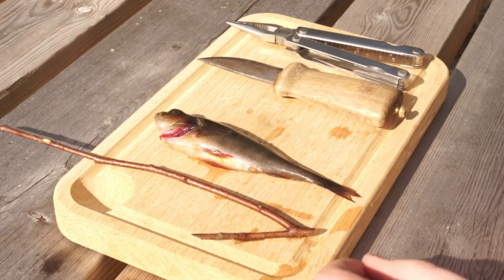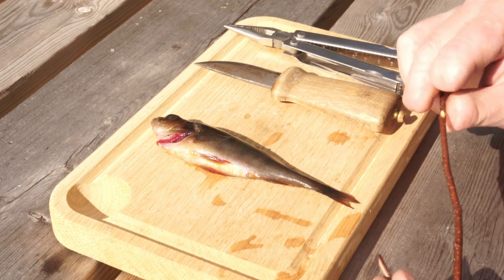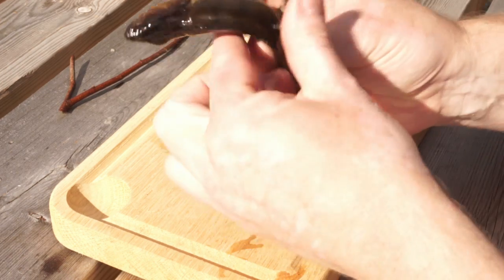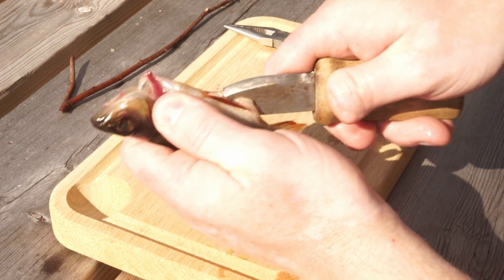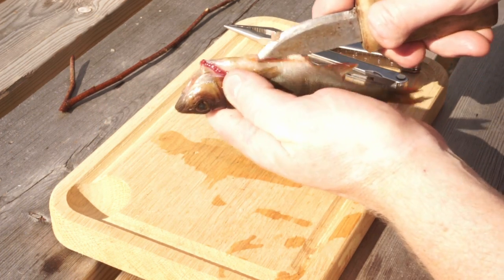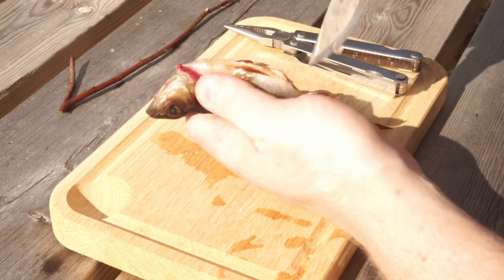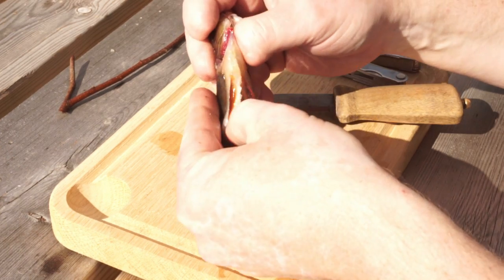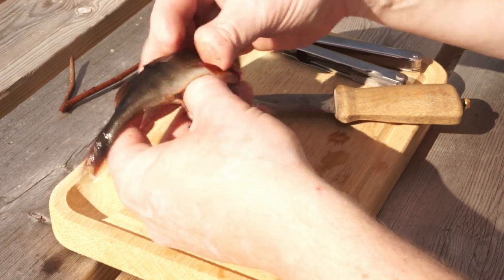Now I'm back at camp, trying to show you quickly how to clean this fish. I start with just cutting the belly, like this. Stick your thumb in, take out the guts.